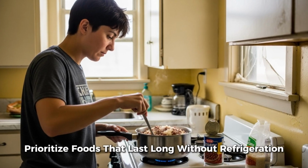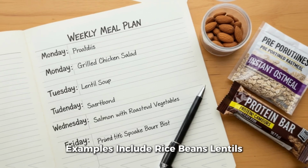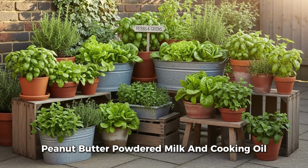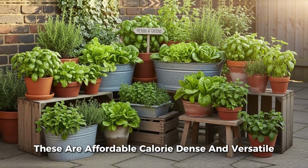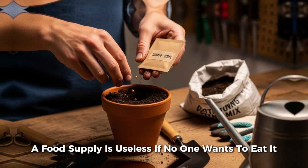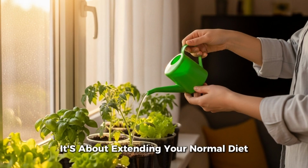Second, focus on shelf-stable foods. Prioritize foods that last long without refrigeration. Examples include rice, beans, lentils, pasta, canned vegetables, canned meat, oats, flour, peanut butter, powdered milk, and cooking oil. These are affordable, calorie-dense, and versatile. Choose foods you already eat. A food supply is useless if no one wants to eat it. This is not about survival rations. It's about extending your normal diet.